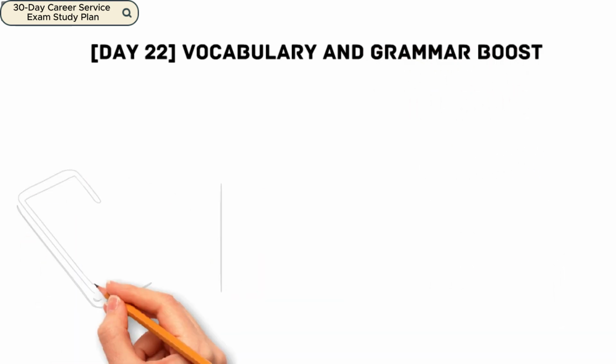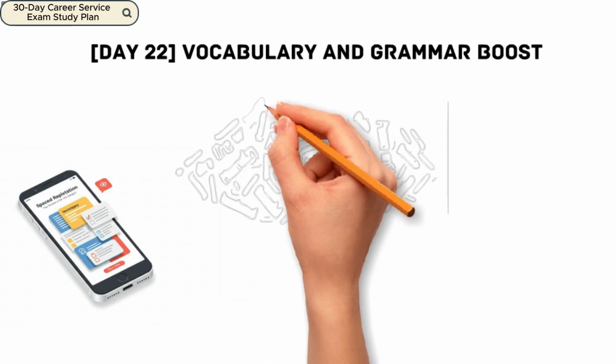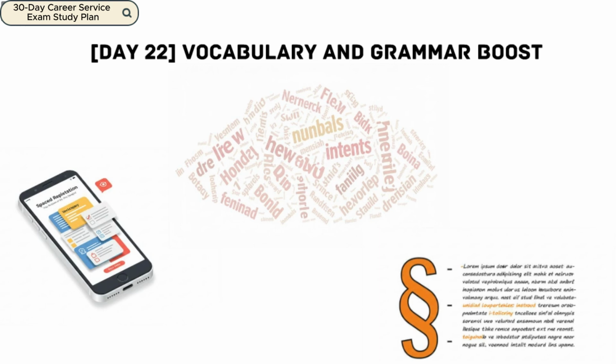Day 22: Vocabulary and Grammar Boost. Expand your English vocabulary with 15 new words. Use spaced repetition apps to review these words multiple times today. Practice writing short paragraphs using them.